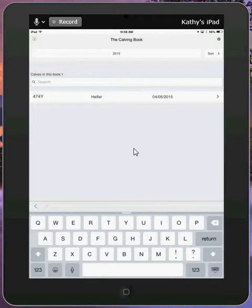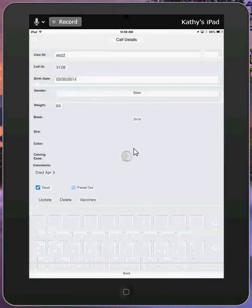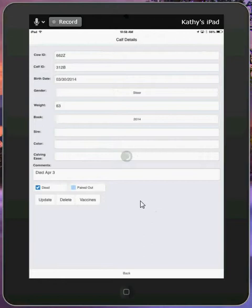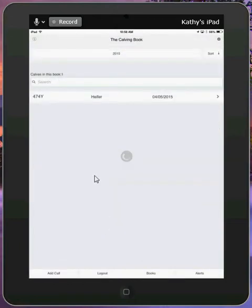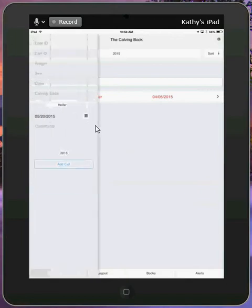There we are. And when a calf dies, it's a bit of a two-step process. So we're going to just click dead here and update and then back. And the font color changes to red when the calf is a dead calf. So just wait for that to show up on the screen that you're seeing here. Perfect. Now I'm going to add another calf.